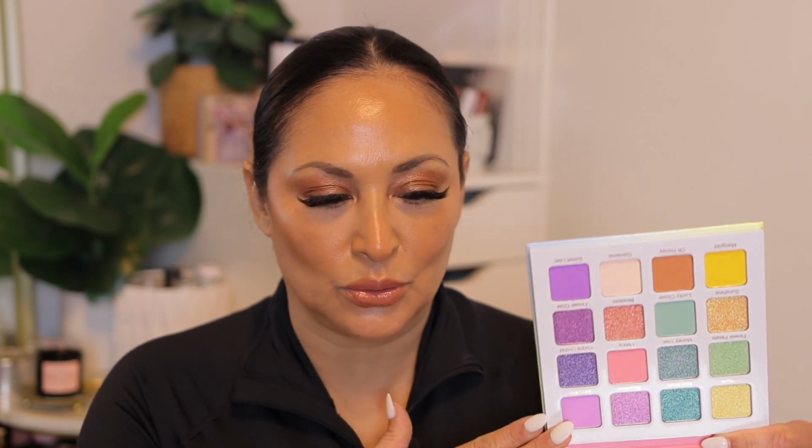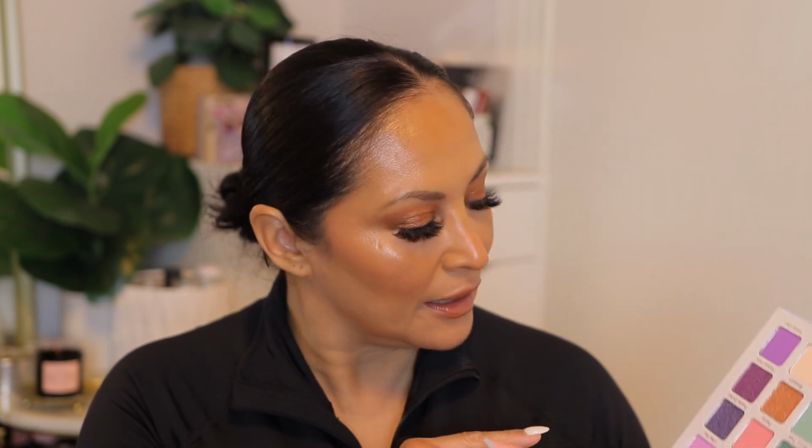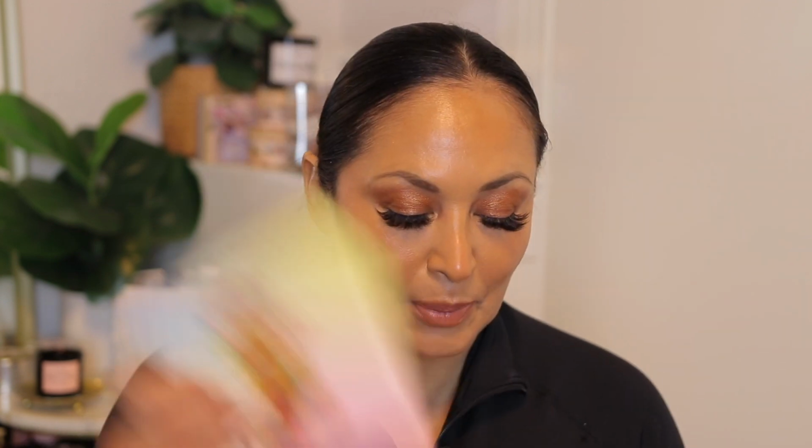I'm trying to show you guys exactly how they look. They're not super light. They have a little bit of maybe depth to them. So I did purchase that one. And then I also got a lip gloss from them. The one I wanted was the pink one, but I ended up getting this one.